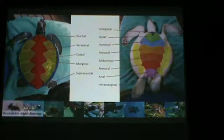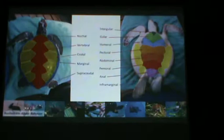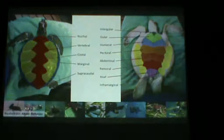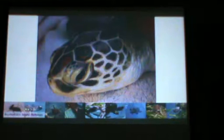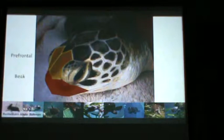Using the carapace and the plastron is some of the ways that we use to identify sea turtles. But there's someone else that just came in that's pretty good at sea turtles as well. The other things that we use to identify sea turtles are the scutes on the head. In particular, I like to use the prefrontal scutes. This is what I actually use to try to figure out which tribe the turtle comes from. I also like to use the beak as well, and generally the shape of the head.